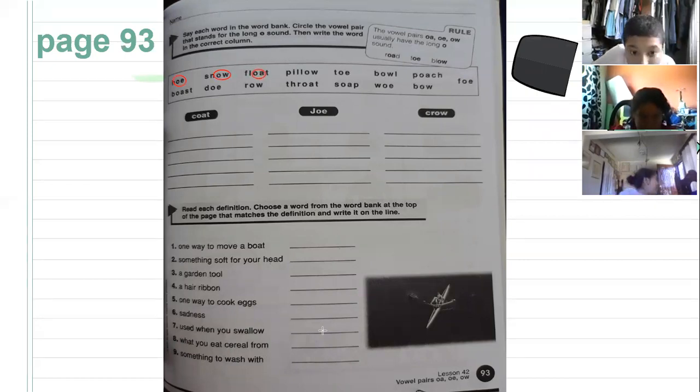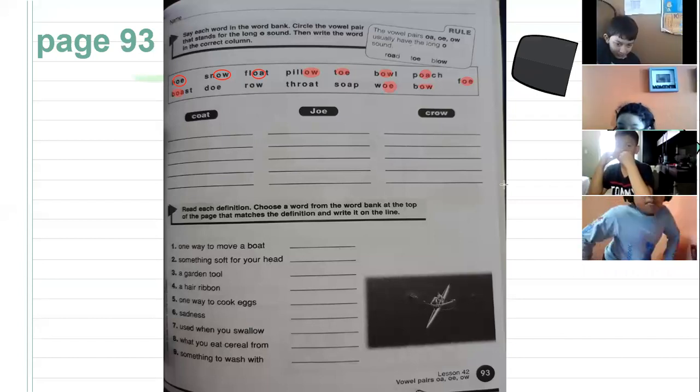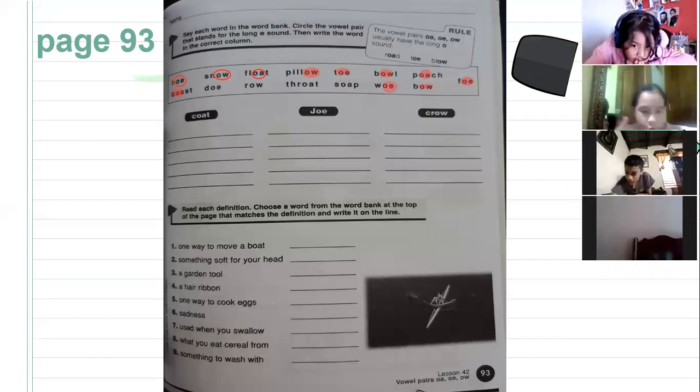You can also use a color. O-W to color the vowel pair. O-E. O-E. O-W. O-A. O-E. O-E. O-W. O-W. O-E. O-E.